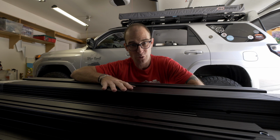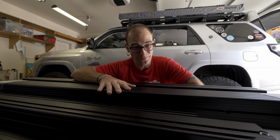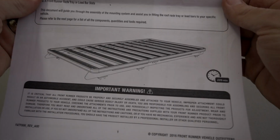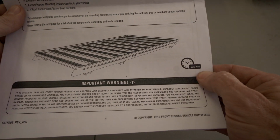But I'm super, super excited to get into this. It looks really, really nice so far. I think the first step is to get this thing put together. Alright, start here first. Rack assembly, 220 minutes.